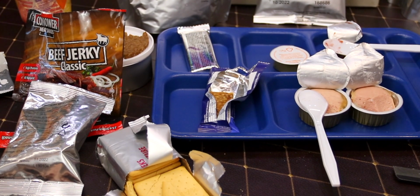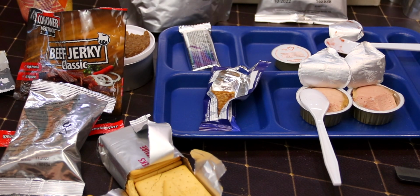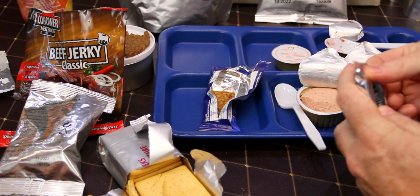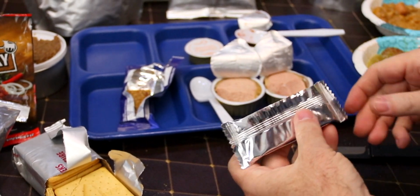That's super good. It's almost like a green apple flavor. It reminds me of oatmeal. Yes, it does. Apple cinnamon oatmeal. Chocolade. Oh boy.